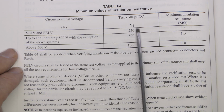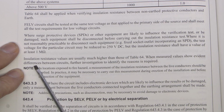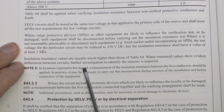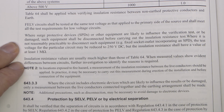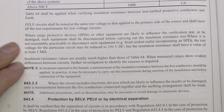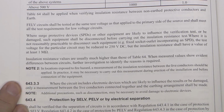And of course that refers to the table above in terms of what test voltage you're using and the minimum insulation resistance. And an extra piece here that's been added is when measured values show evident differences between circuits, further investigation to identify the reasons is required. New bit of text, but again, I think anyone who's done any kind of testing before, if you had a whole pile of circuits in a new installation, if you're going to measure all of them and one of them comes out with massively different readings, then common sense would suggest that there's something obviously wrong with it. But it's been added in as an extra bit of wording there.